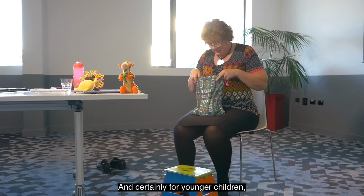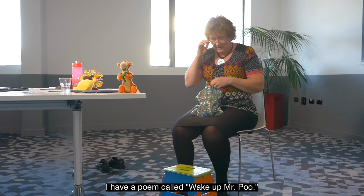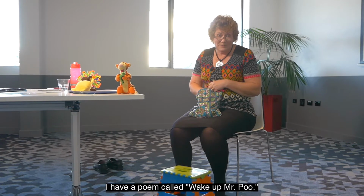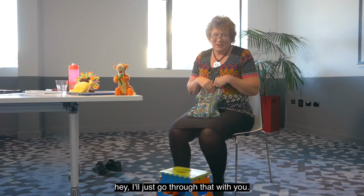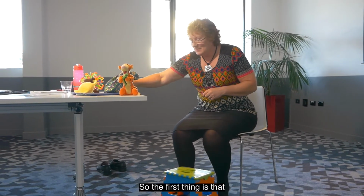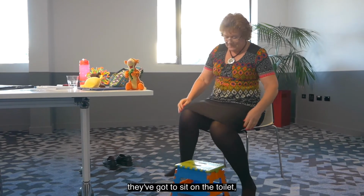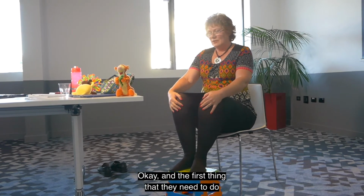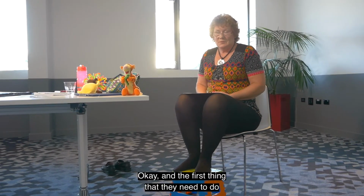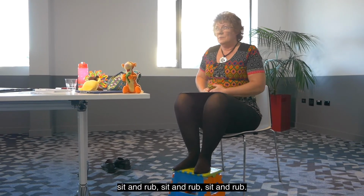And certainly for younger children, I have a poem called Wake Up Mr. Poo, so I thought I'll just go through that with you. The first thing is that they've got to sit on the toilet and put their knees up. The first thing they need to do to wake Mr. Poo up is to sit and rub. Sit and rub, sit and rub.